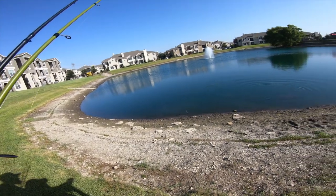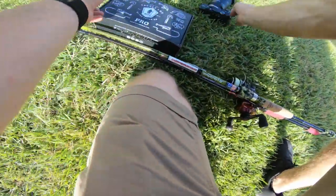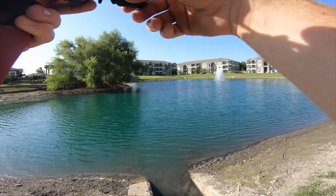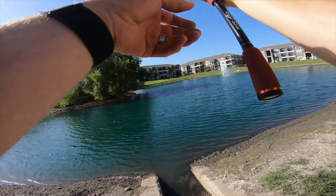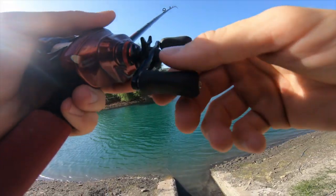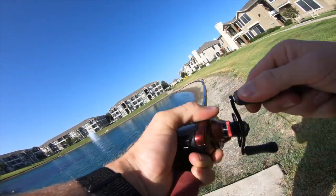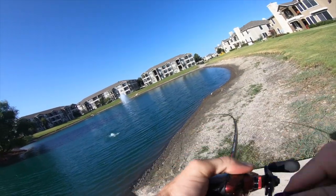He's gonna get that bull shad. No way. Throw on the jig. Yes. Oh, he let it go. Oh no. Yeah. I think a big one just ate it. Yes. Got one finally. Got one. Woo. He was swimming with it too.